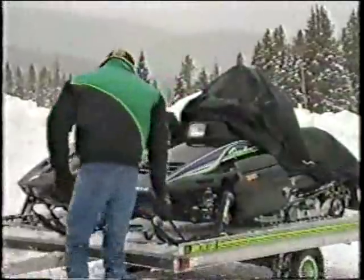Remember, it's a lot easier to take your snowmobile on the road using a genuine cat carrier from Arctic Cat.